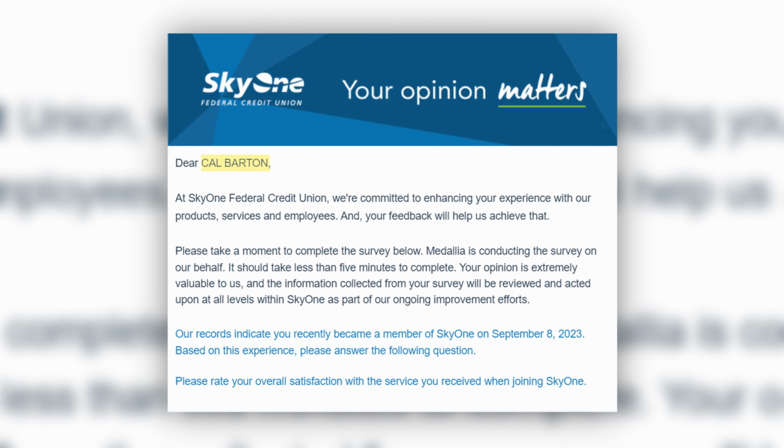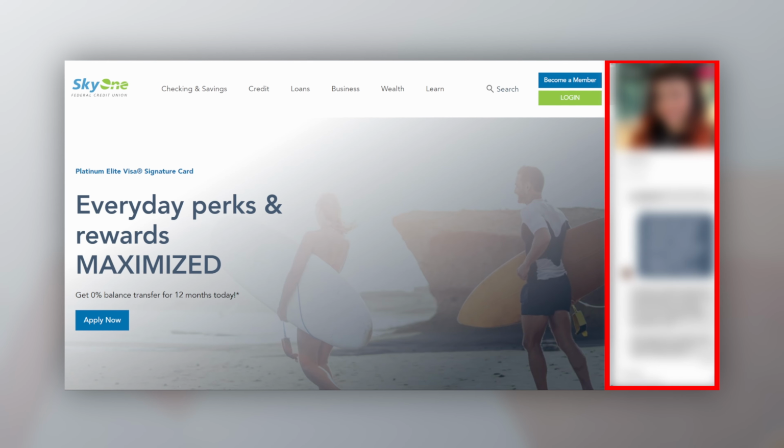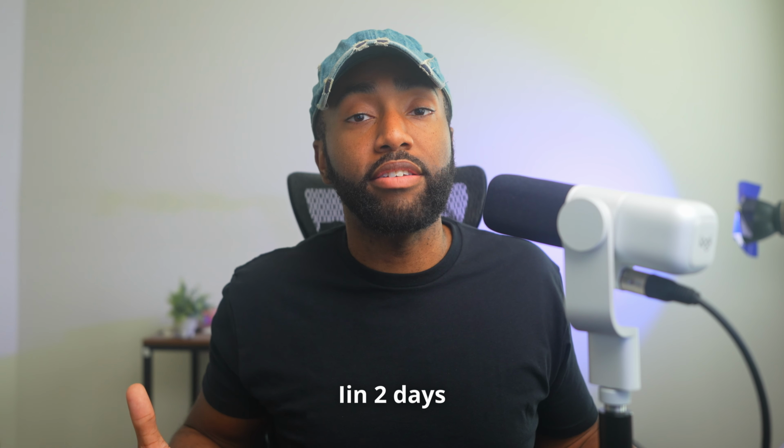That's enough money to pay your rent in most parts of the country. Plus, I already opened my account, and there's one thing that SkyOne does better than any other credit union that I've used so far that saved me at least 30 minutes to an hour, which helped me get approved in 2 days. And if you're like me, then you highly value your time.